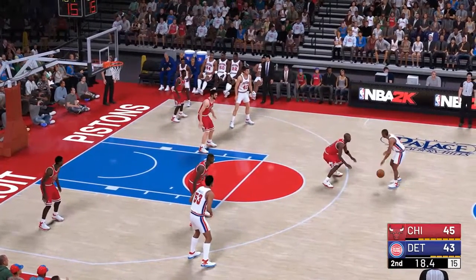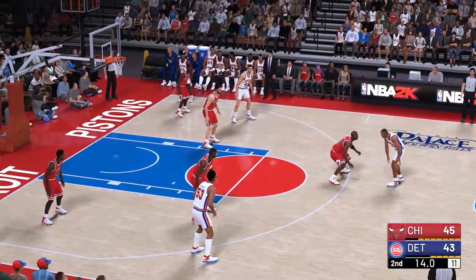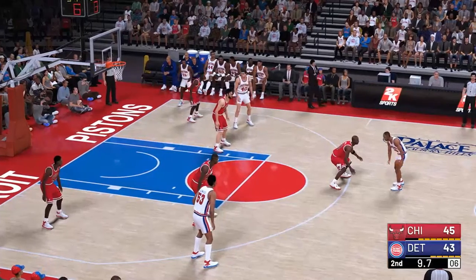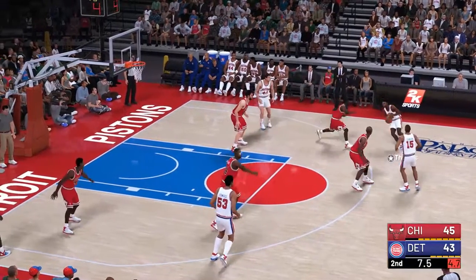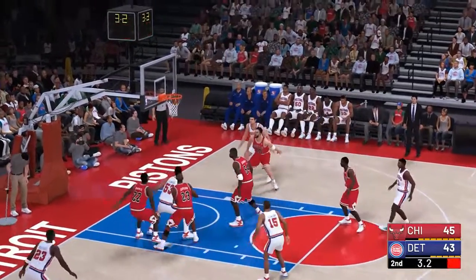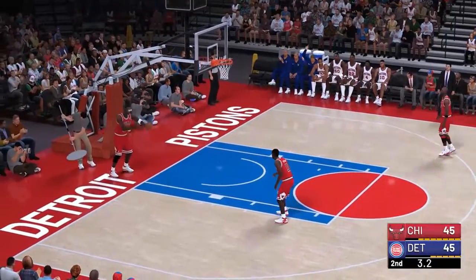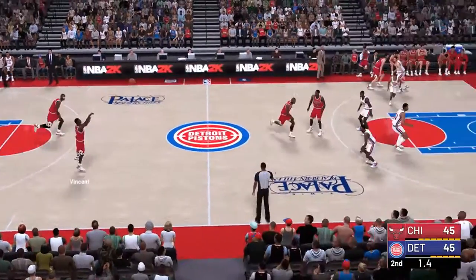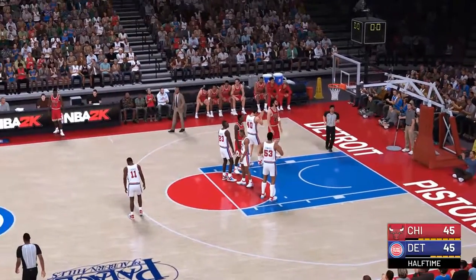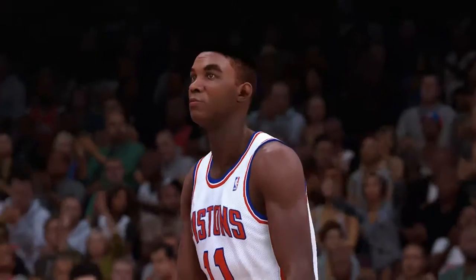20 seconds left to play here in the half. Jordan against Johnson. Outside Thomas. From the high post. And he gets the jumper to drop. Thomas got it all tied up now for Detroit. And the first half comes to a close in a tie game. And we'll be back right after halftime to get the third quarter underway.